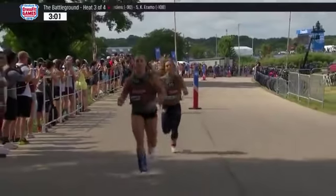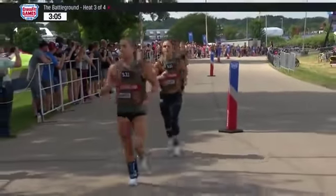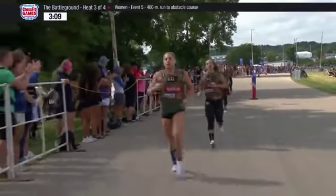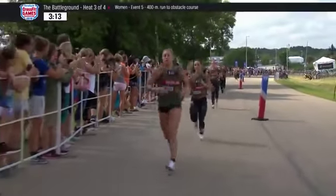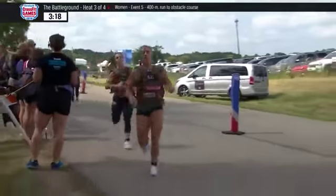And now Jamie Green is behind her, and Jamie Green is starting to pick up some ground on Tanil Burnline. Burnline in 19th place overall coming into this event. Jamie Green in 17th place. Brooke Wells behind them, and Wells in 15th place overall.